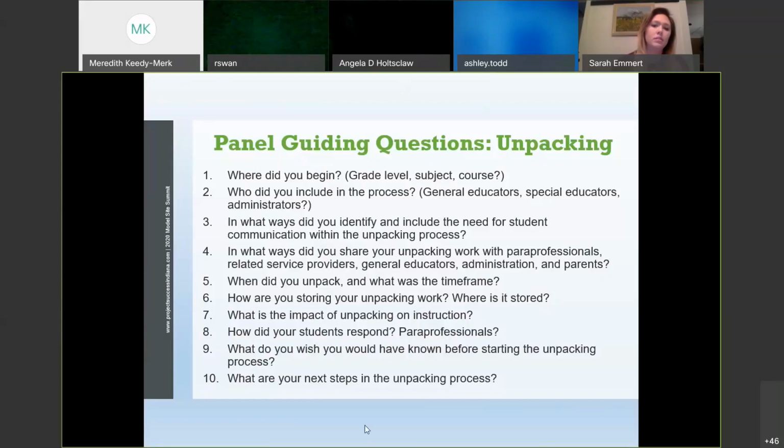So one thing that I would like to move towards is, how have you shared the high expectations through the unpacking with your paraprofessionals, with your gen ed peers, and with your related service providers? As you've unpacked and aligned curriculum, I'm sure it's changed the way that you teach and the way that you interact with students. Tell me a little bit about ways that you've shared your curriculum, your unpacking, and your communication with all individuals who interact with your students daily.